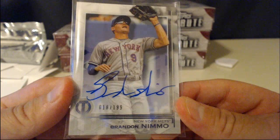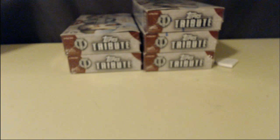O's and Pirates. Mickey needs O's and Pirates. Baltimore and Pittsburgh. See what we can do. Last time I did a break, almost everyone in the chat that asked for a certain card or a hit got one. So hopefully we can do more of the same tonight for you, Mickey.